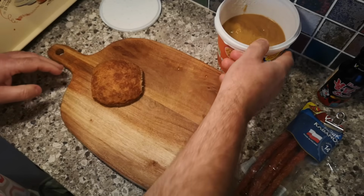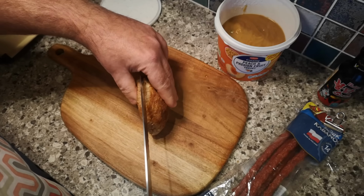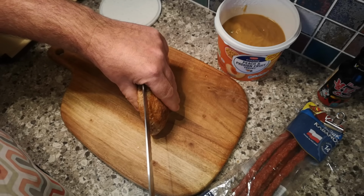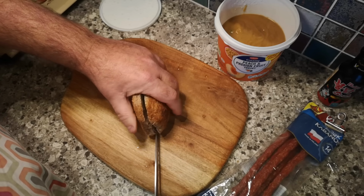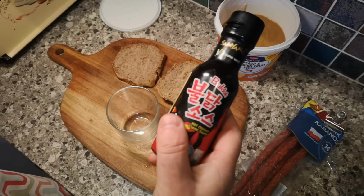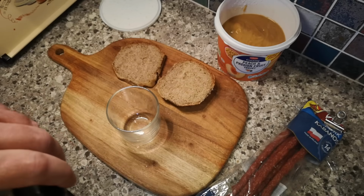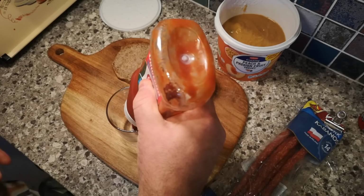But before we do the soup, something to go with it. These are the bread rolls that I made to go with that soup the other day. And they are now just a tiny bit stale. But I have a plan. A little bit of spicy sauce. A little bit of ketchup.